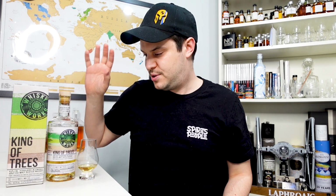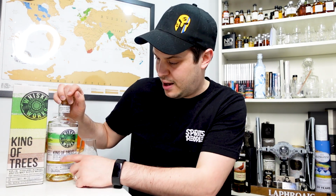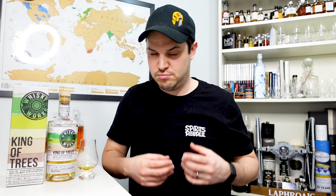Back to the actual whisky itself. The last one we tried was a mixture of all kinds of weird different casks. This one isn't quite so far reaching, but it does have some cool, interesting things going on. As I mentioned, this is going to be taken from the Whyte & Mackay brand portfolio. Although it's a blended whisky, it's a Highland blended malt, so we can take a pretty good guess. This is probably a mixture of Dalmore and Fettercairn. That's my guess; I don't actually know that for a fact.